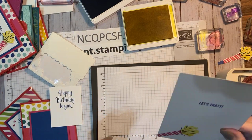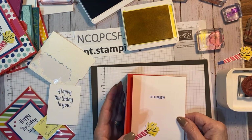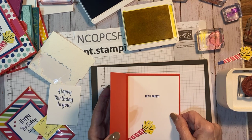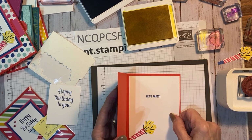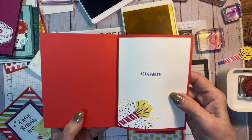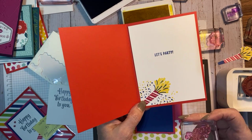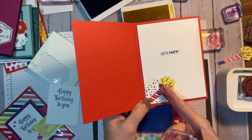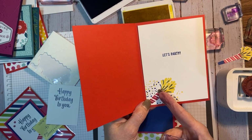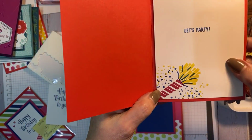So this is going to go... Oh, and I forgot something. Let's see if I can... Well, no, I don't think I can do it. I'll show you what I did on my sample. I forgot all about this cute little stamp. This one is like confetti. So I did it in Daffodil Delight, cleaned off my stamp, and then did it also in Blueberry Bushel, just to really jazz it up.